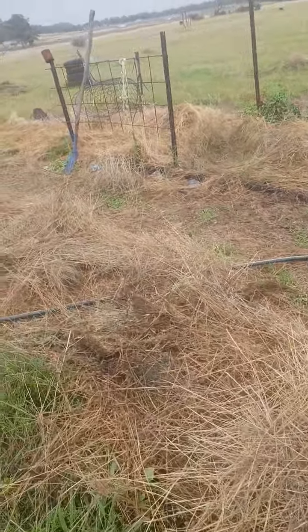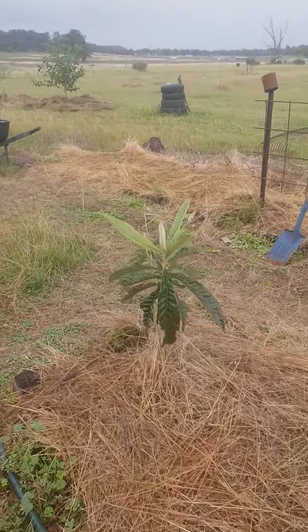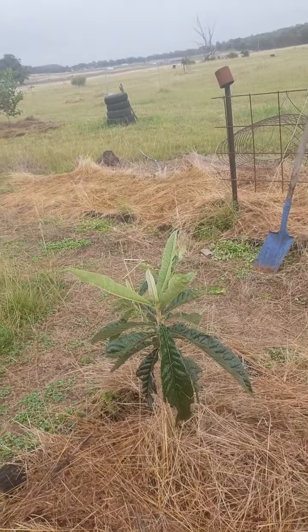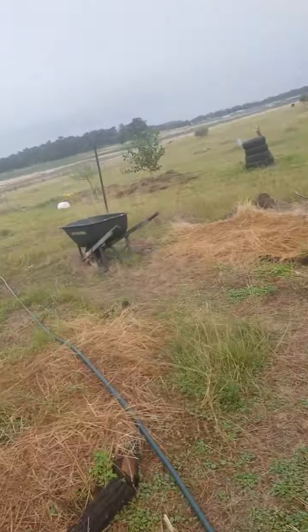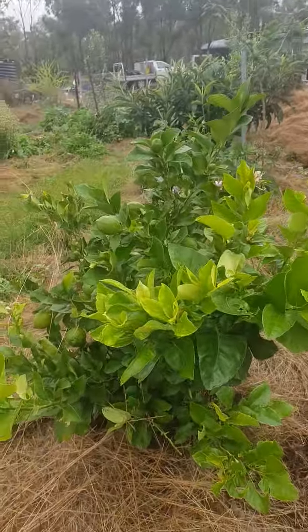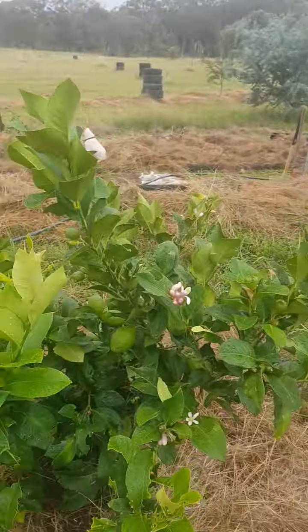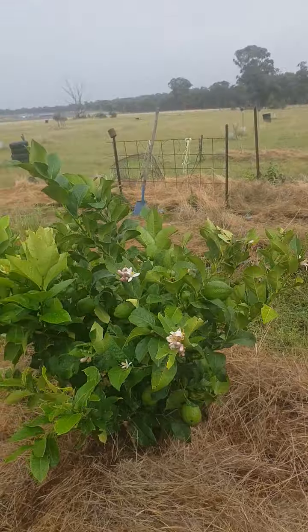I did have some blueberries here, but they never did very well in here, sadly. And our locust tree, which we planted at the beginning of spring, I think we planted this one, and she's going really good. Locust trees grow really well in this area. Come around. This is our lemon tree. She's going beauty. Heaps of fruit, heaps of flowers.